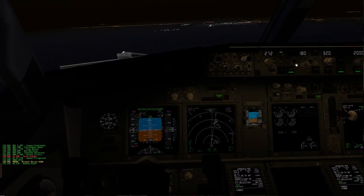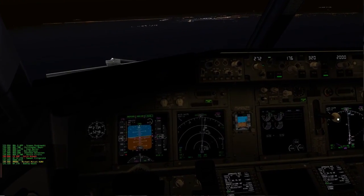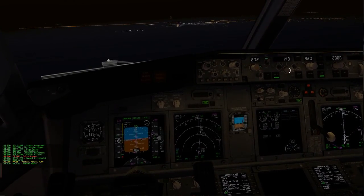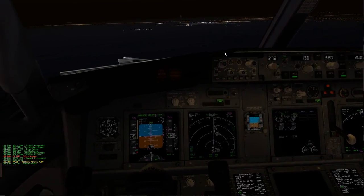Currently about 6 miles out, so let's start slowing it down. Get the gears down too. 36. Down.